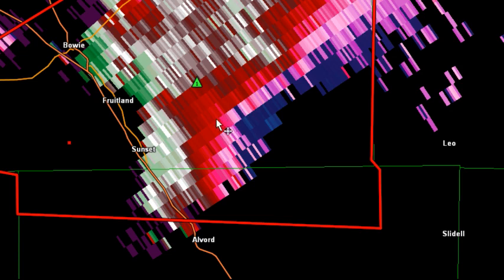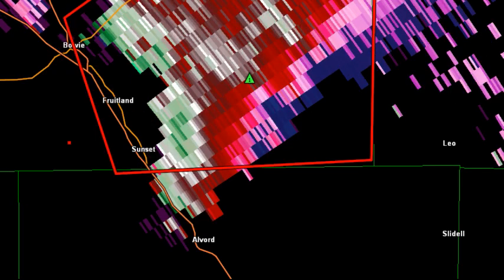And we can see that the velocities are pretty spread out. Here's the outbounds and here's the inbounds. Only this very tiny area where they come together. However, what we usually look for is a much tighter gradient of that velocity. This is very weak. In fact, the values are about 19 out and about 10 in, so that's only about 20 to 30 knots of shear. So right there you can kind of see the writing on the wall.